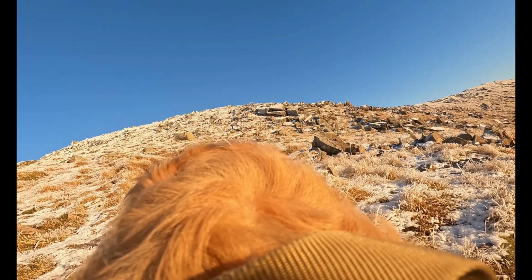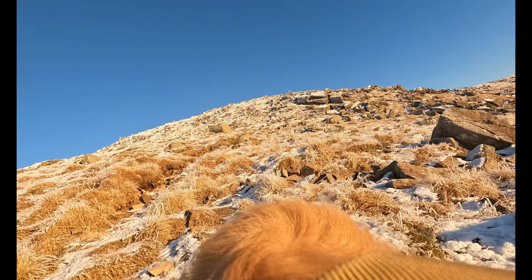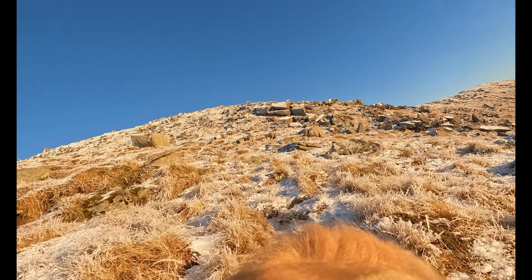Thankfully, as your last Munro of the day, it's also your easiest out of the two. As you can see, the terrain isn't too bad, grassy slopes with a decent gradient. There are a few rocky sections, but we made it up there in good time.